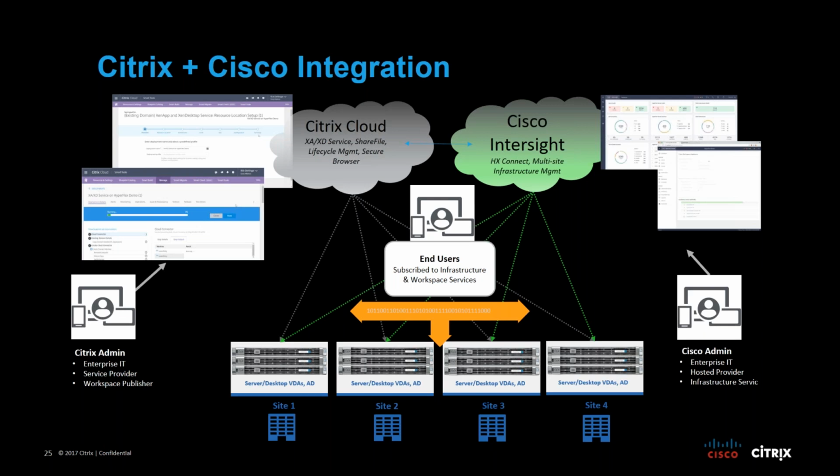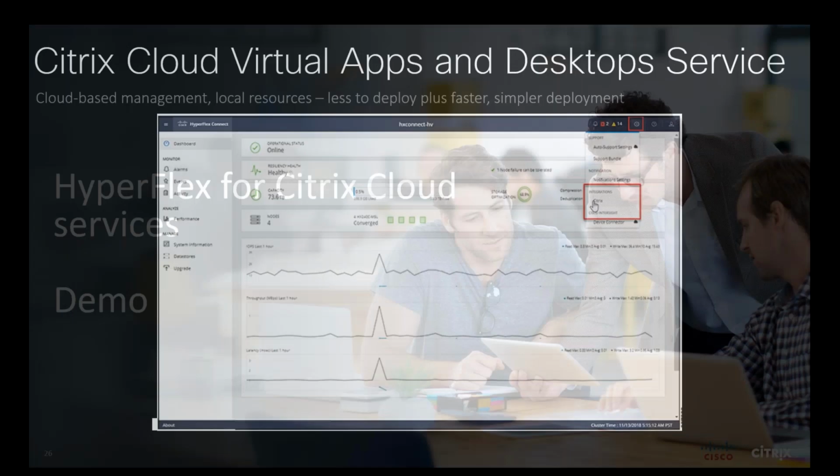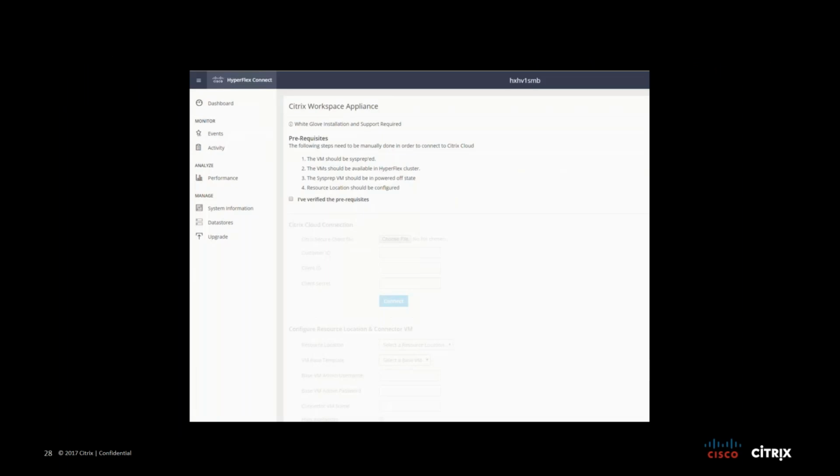So what I'm going to walk you through real quick is how easy it is to set up the Citrix Workspace appliance on the HyperFlex Connect. With HyperFlex version 3.52a, we introduced the integration of the Citrix Cloud into the HyperFlex Connect. What you're seeing on your screen is the HyperFlex Connect front page to manage the array. And if you click on the settings button, you'll see there's a new integration titled Citrix. When you click on that, you're brought to a page that begins the setup for the Citrix Workspace appliance.